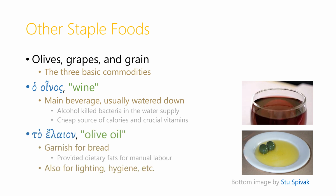The other product for which olives would be used was ta elion, or olive oil. Again, most people didn't eat olive fruit, and it doesn't seem like olives were pickled very often. It was almost all used to make oil. And the oil would be, particularly for the poorest people in the populace, the main garnish for bread. So you'd have a dish of oil and dip your bread in the olive oil. This provided important dietary fats that could support manual labor.